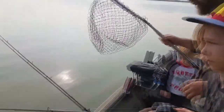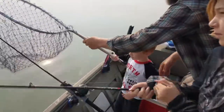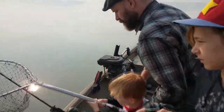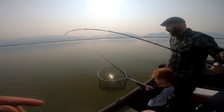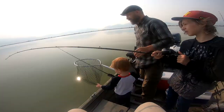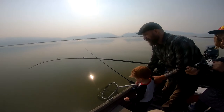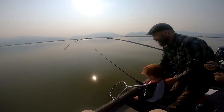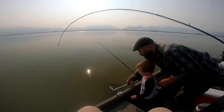Here, you want to use the net? Yeah. Okay, when he gets over here close, lift up the tip of your rod really tall. And that's good. It's a big one. Okay, there he is. Lift up the tip of your rod. Okay, a little bit farther. Ooh.